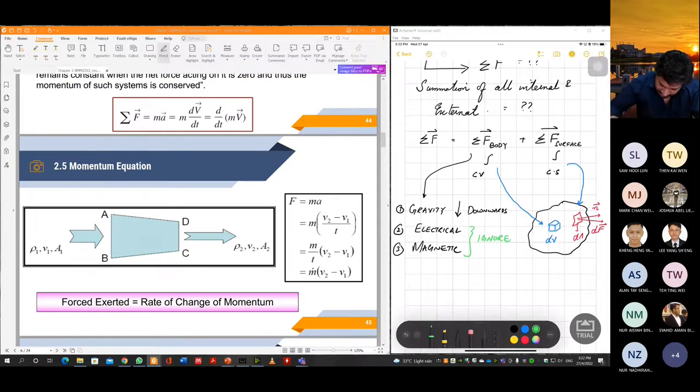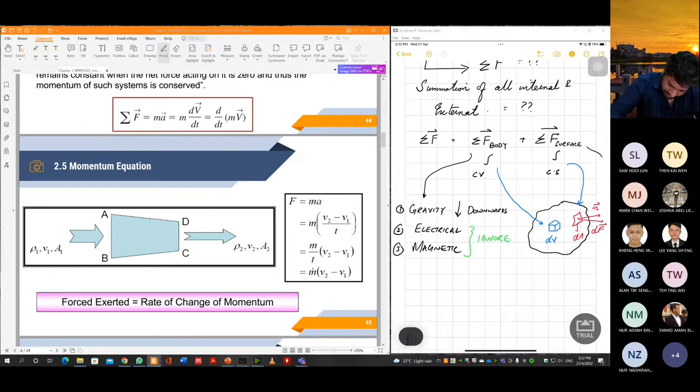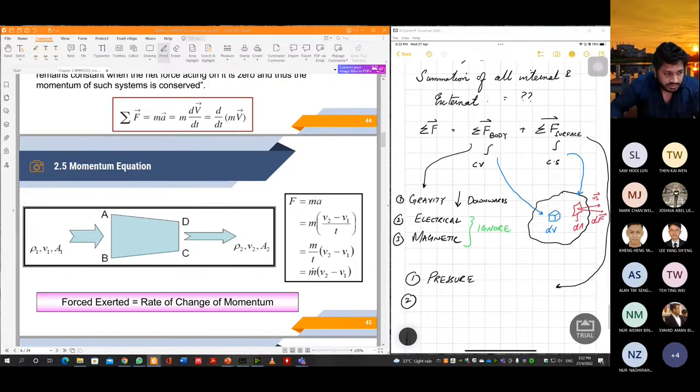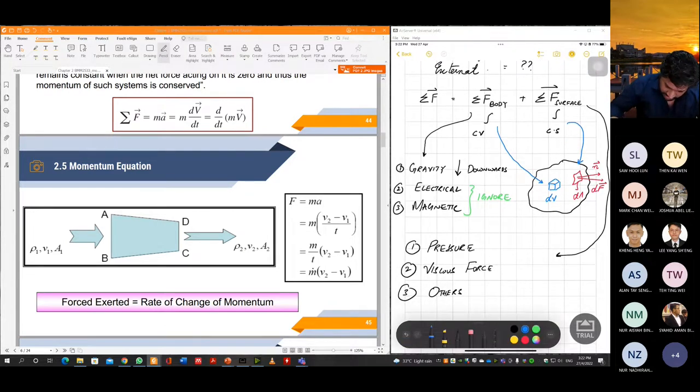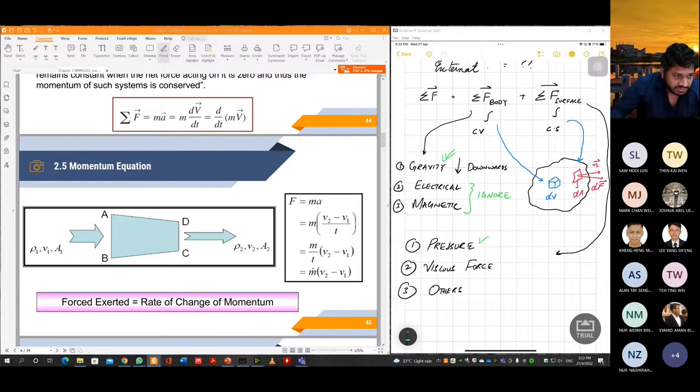Now the surface forces are also of different types. Number one, pressure. Number two, viscous. Number three, other forces. So we are going to use in our course gravity force, pressure force, viscous force, and then later on we will ignore other force.